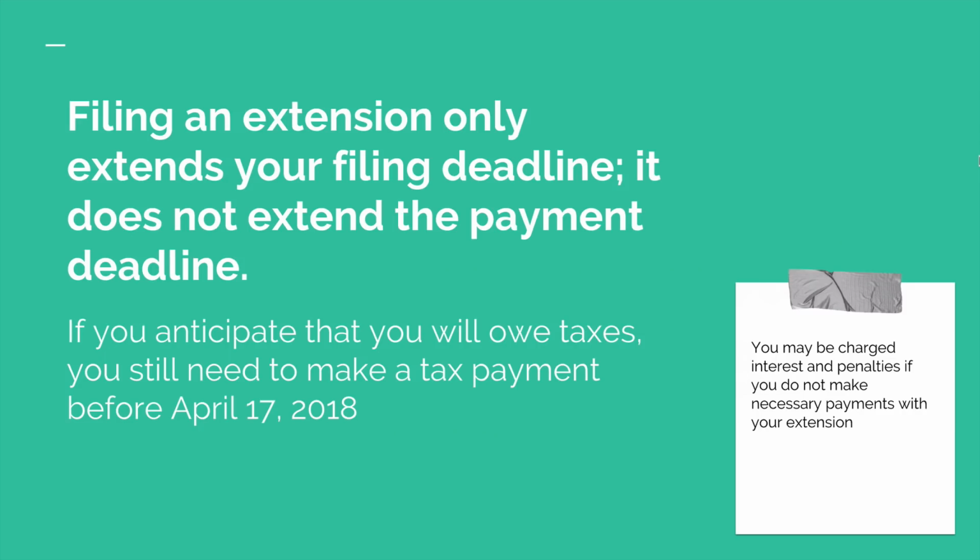There is a catch though. Filing an extension only extends your filing deadline. It doesn't extend the payment deadline. So this means that if you think you're going to owe taxes this year, you still need to make a payment by April 17th. If you don't, you may be subject to interest and penalties. So do your best to pay as much as you can with your extension so that you don't get these interest and penalties.